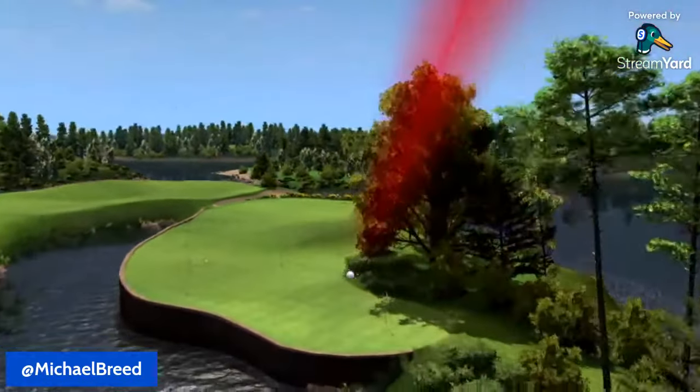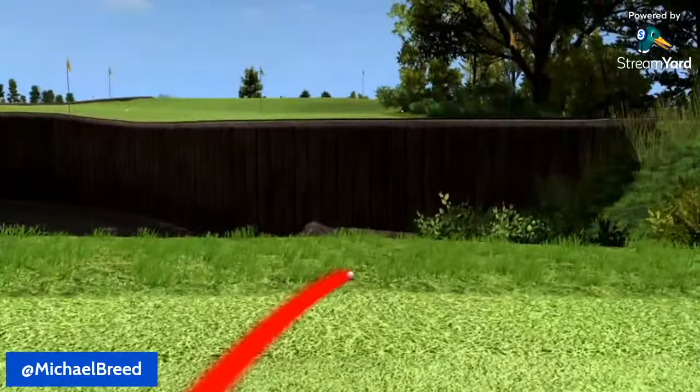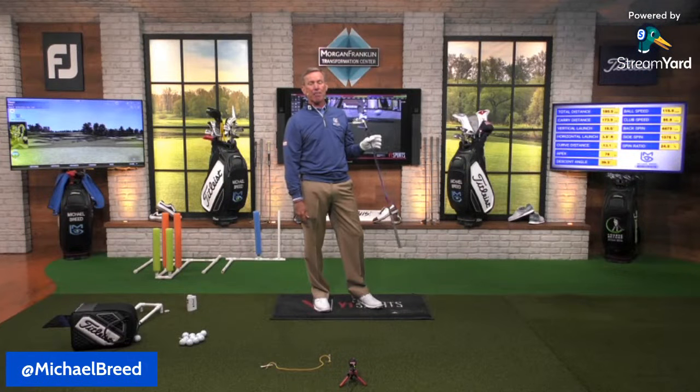It turns over to the left. The ball speed is pretty well. That flew right exactly where I wanted. But because it's got draw spin, all of a sudden that ball's not going to stop when it gets onto the green. It's going to roll out. But that landed at about 175.